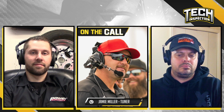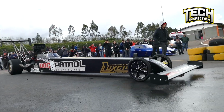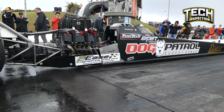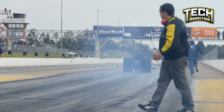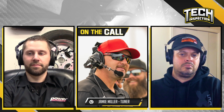Track conditions are phenomenal, and you go out and run the fastest passes you've ever made. The other side of that is it's got so much power off the button that it rips the tire off and you have no control over it. That's why I try to utilize all those features in the system to control it. That's how I'm controlling the rate of acceleration and why I'm able to predict ET numbers.